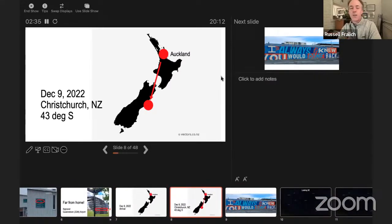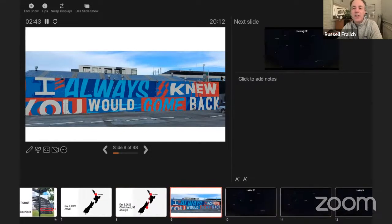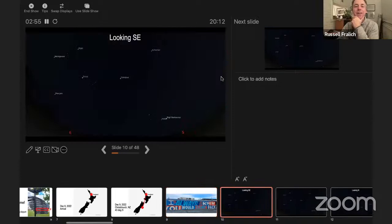And for us astronomers, the interesting thing about Christchurch is it's 43 degrees south, lots of blue sky to look at. And we got there and we see this big sign. So that was a good sign. Actually, it wasn't really for us. It was because the city was sort of leveled by an earthquake about 10 years ago. So they were really rebuilding. But this was very comforting to see when we arrived.